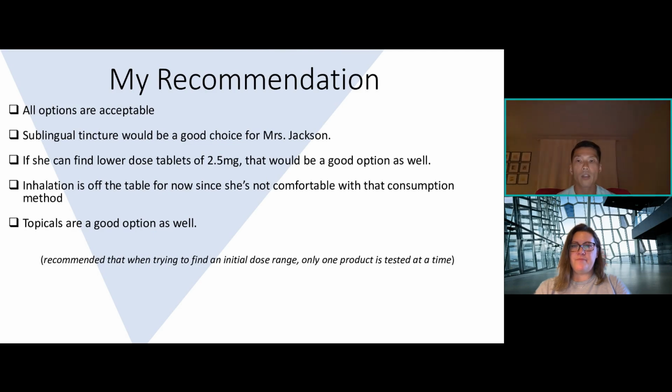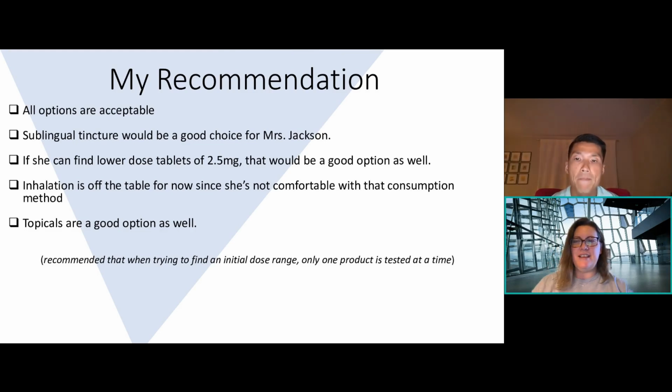So all the options are good, but my recommendation, when you're first trying to find out what a good product is, or even the dose range of a product, is to use one product at a time. So if you have, say, 3 or 4 products that you're trying out, and something works, now you're going to have to figure out what worked out of those 4 things. So when you're first starting out, just start with one, just to see how comfortable you are with it. I completely agree. I have people come into the dispensary for the first time, and friends have told them about a couple different products, and they're really tempted to get a couple things. And I was like, but you got to make sure that you go through one thing first.